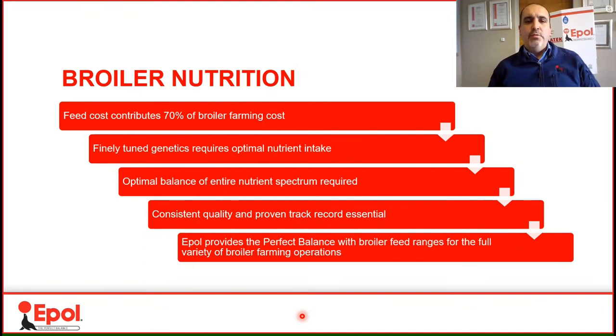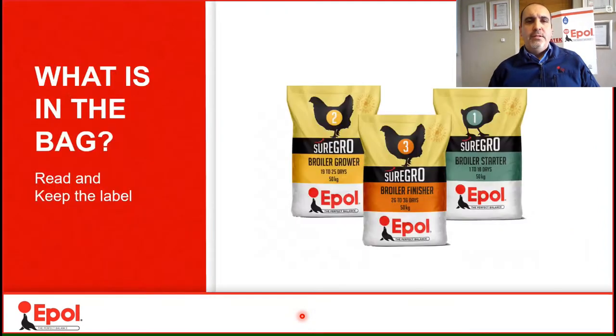And we do provide the perfect balance with broiler feed ranges for the full variety of broiler farming operations. So whether you're doing live birds and you grow them for a long period of time, or you're a commercial integrated company that needs to slaughter as quickly as possible and get as many cycles through per year, we've got the answer for you.